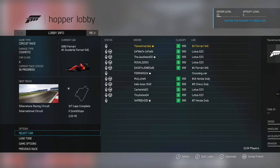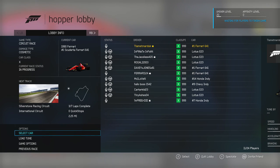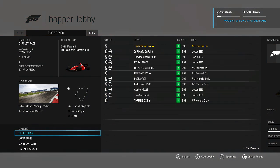As you can see, I'm in a lobby. I'm waiting for these guys to finish. And you can see there's a good mix of cars. We've got the Lotus E23. We've got the same car that I'm in. We've got a couple of people in Indy cars as well. So there should be a good little battle here. And it also should be pretty unpredictable because we're not racing against Drivatars anymore. So yes, really looking forward to what happens with this.